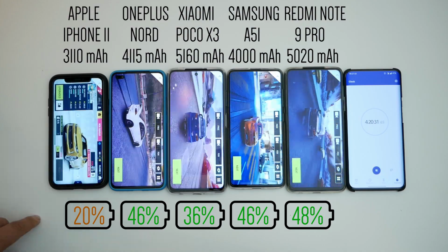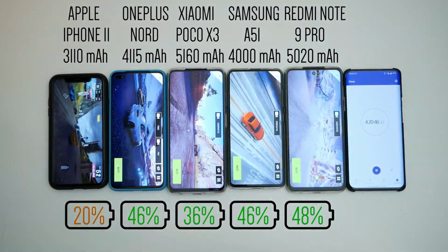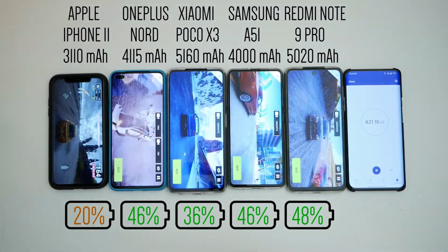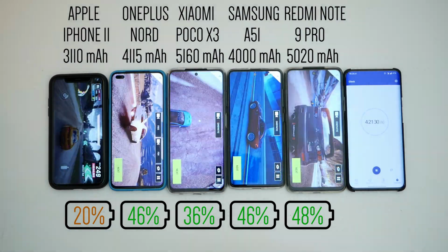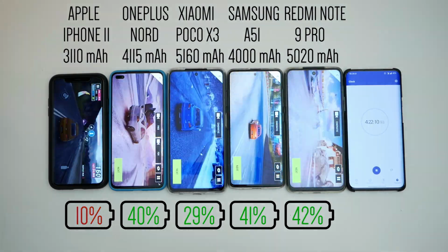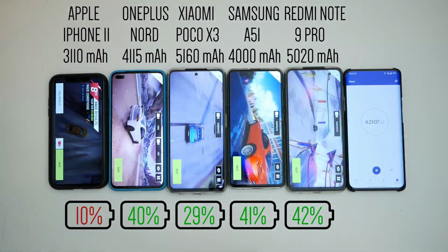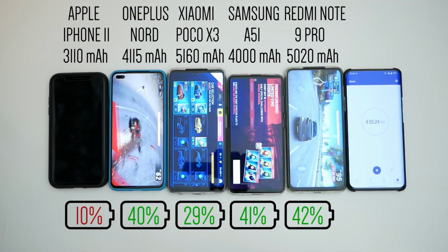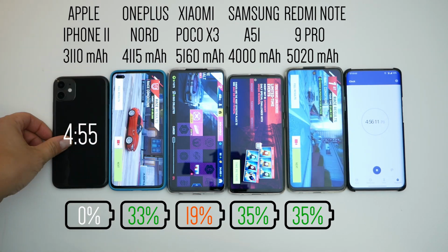And while I was trying to start Asphalt on each phone, Samsung showed me some mistakes on its screen, and the iPhone lost 3% in 3 minutes. When the timer showed 4:25, the iPhone already had only 10%. Its battery began to drain very quickly, and I think iPhone won't last this hour of gaming. And yes guys, when the stopwatch showed 4:55, the iPhone gave up.